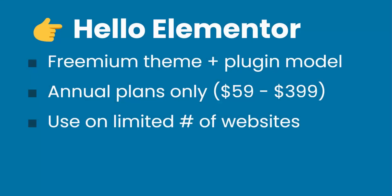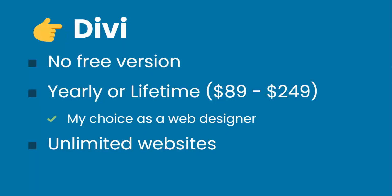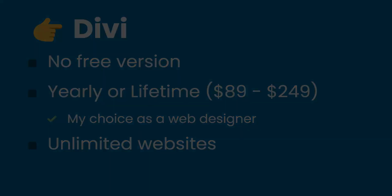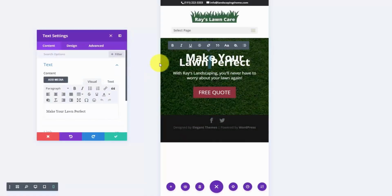Now, up to this point, I have never used Astra. I've never used the Hello Elementor theme, but I did use the Elementor plugin once when I did a WordPress tutorial back in, that might have been probably 2016 or 2017. So it's been a while since I've used it. And the main reason for that is I purchased Divi in order to create a Divi tutorial. And since then, I have transitioned all of my websites and my client websites over to use Divi.